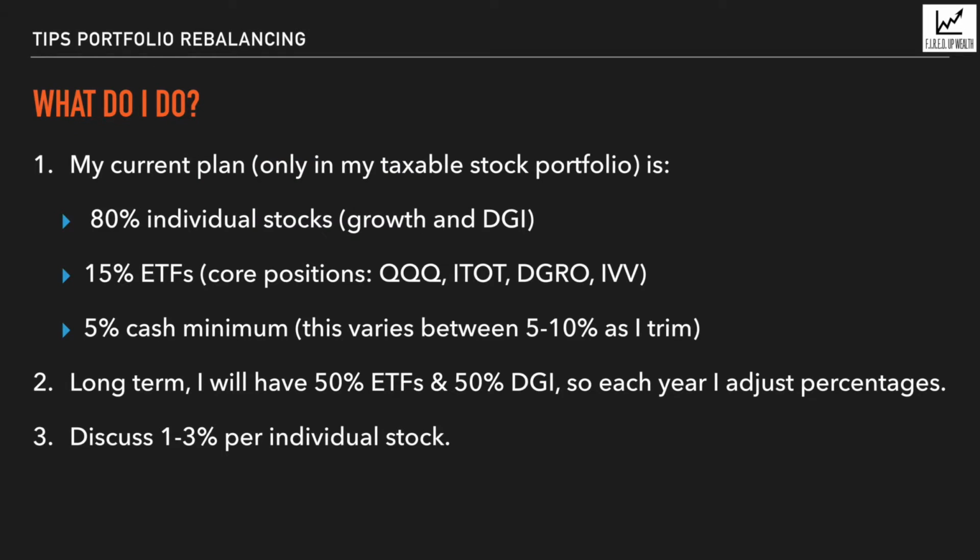So what do I do? My current plan, and this is only for my taxable stock portfolio. I also have an IRA and a 401k, which I manage very differently. The majority of my assets, though, are in a taxable account.